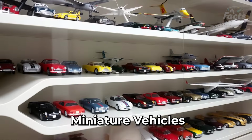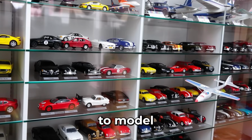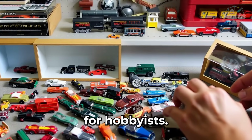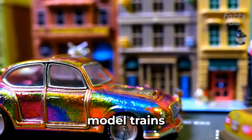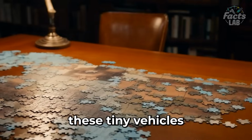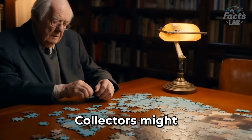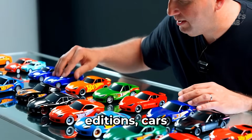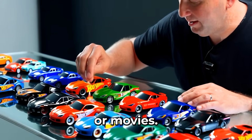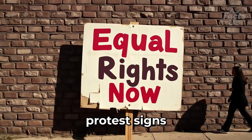94th. Miniature vehicles. Miniature vehicles, from die-cast cars to model airplanes, are a classic collectible for hobbyists. Whether it's vintage Hot Wheels, model trains, or intricately crafted cars, these tiny vehicles often have stunning details that make them unique. Collectors might focus on rare editions, cars from specific years, or even limited-run vehicles tied to special events or movies.